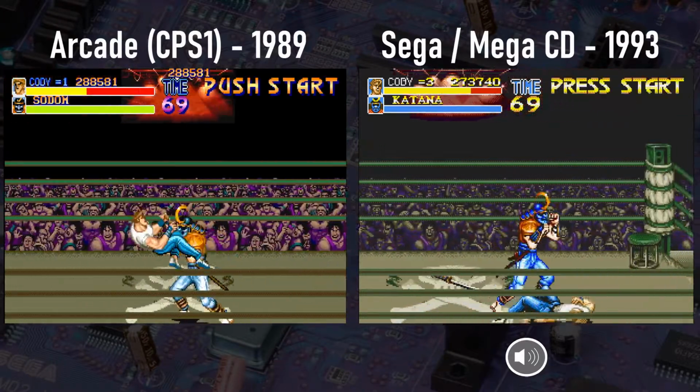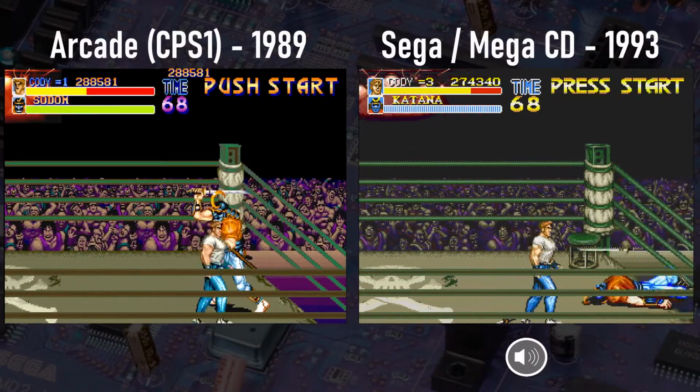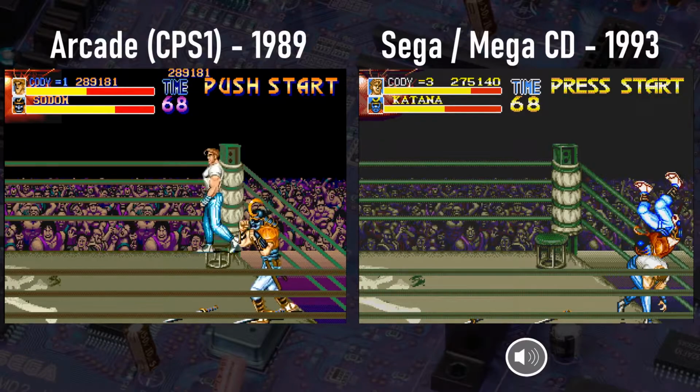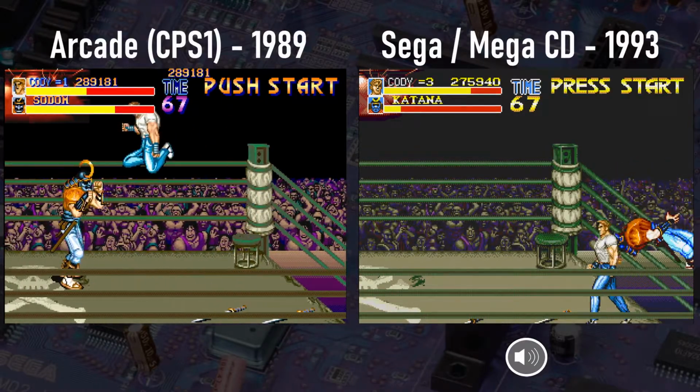Something else that I'll point out now, in case you haven't noticed it yet, is that the character icons by the life bars look very different on Sega CD compared to the arcade game. And this applies to both the players and the enemies. Did you notice that?